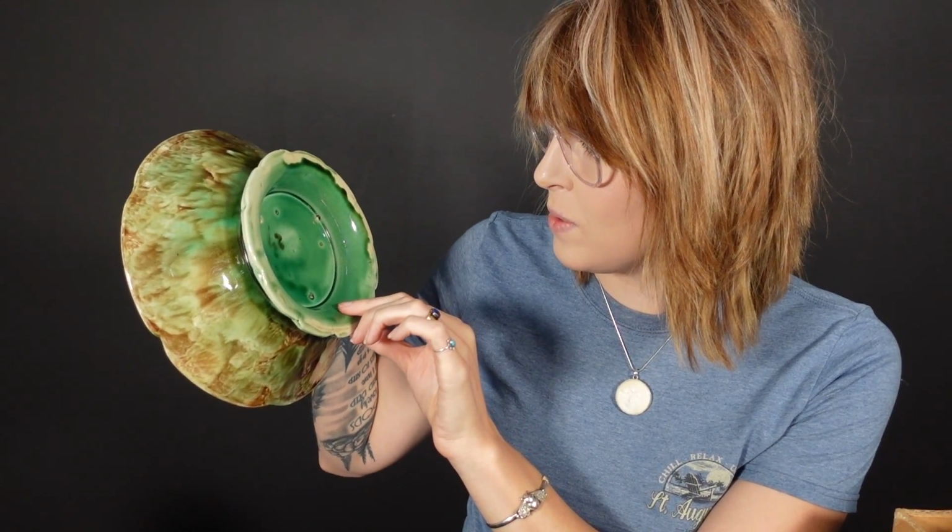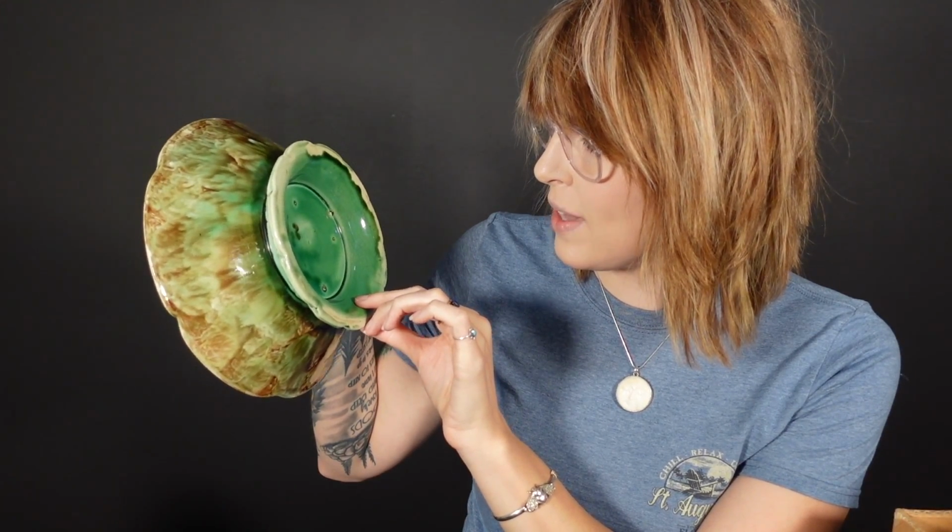Let's pull this guy out. What is this? Oh, this is more Majolica. This was another piece that was in with the duck. This one just has a little bit, I think it's number 43 on the bottom. And there is a signature as well, but I don't know, that might actually be an original signature under the glaze.